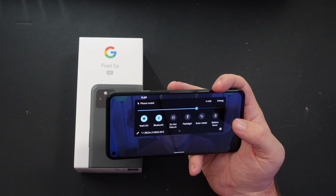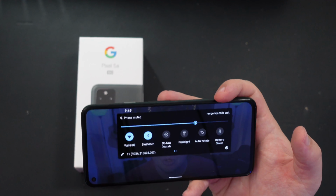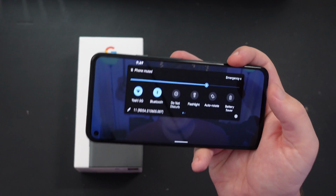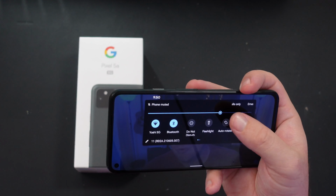But regardless, you get a nice big battery in here with a 1080p plus display, with a 60 hertz refresh rate at that, so the battery life and all that should be really great, even though, you know, I'm going to have to rock this at a super high brightness.